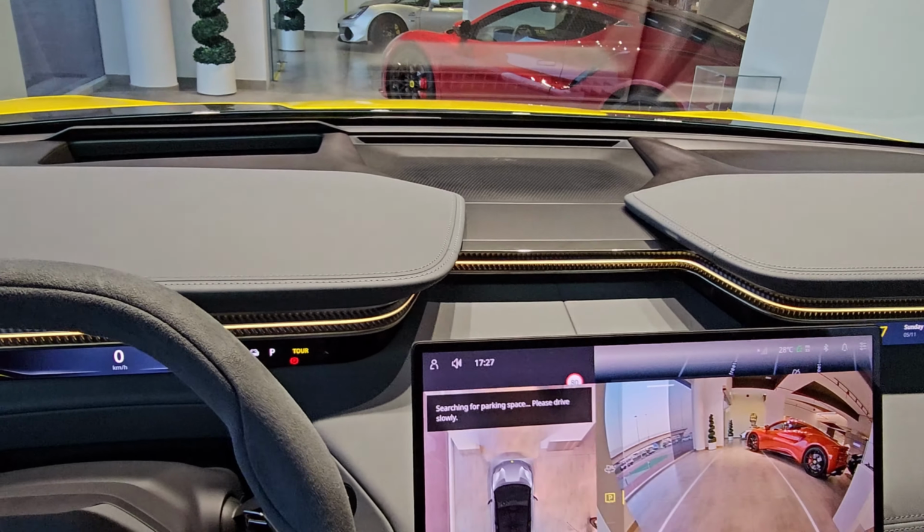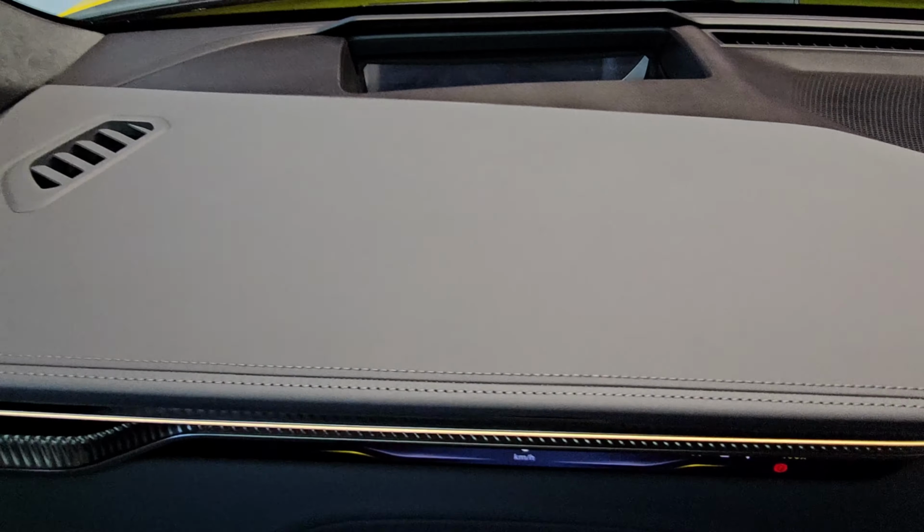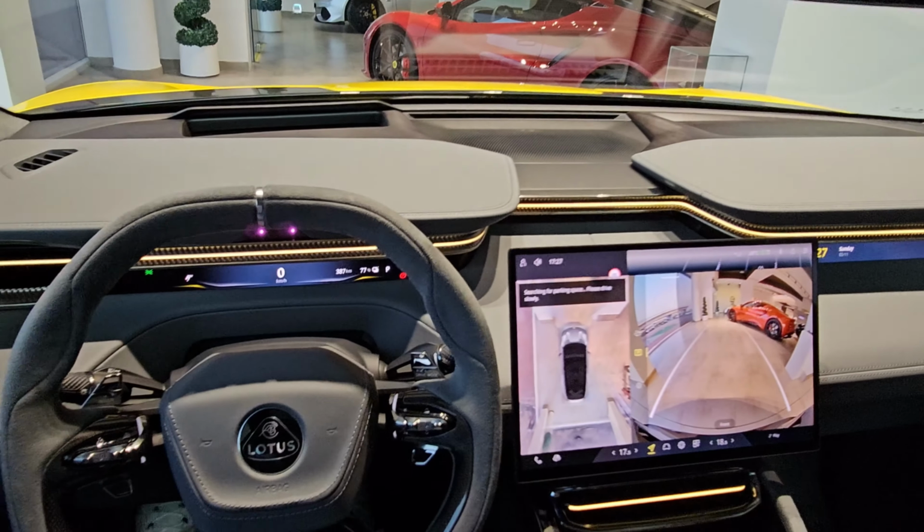Lotus says that the Eletre will be capable of driving in a semi-autonomous mode thanks to the LiDAR sensors we saw. The sensors rise out of the bodywork and retract when they are not in use.